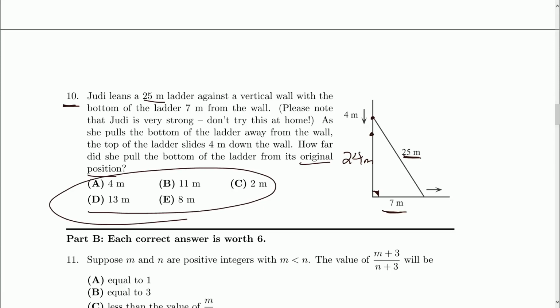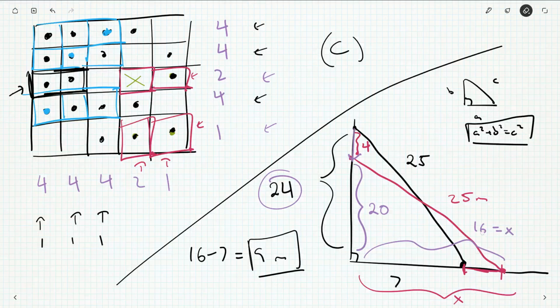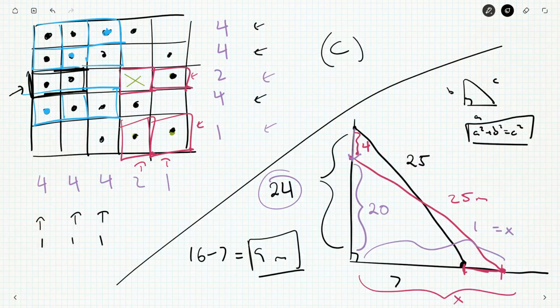Interesting. What did I do? What did I do? Oh, it's not 16, it's 15. Oh my gosh, what am I talking about? Giant goof on my part.